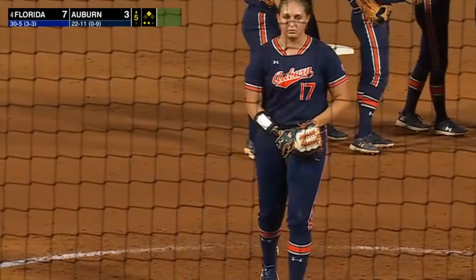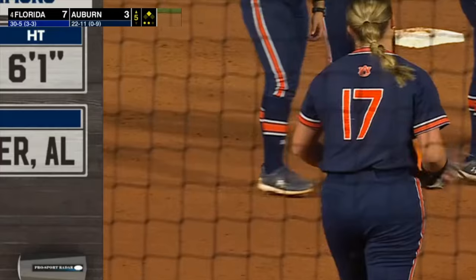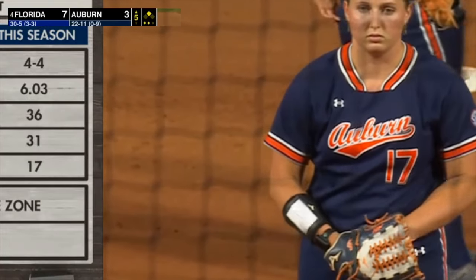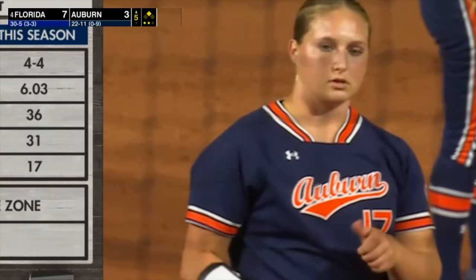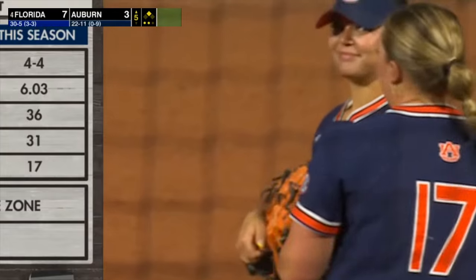So here's Chaley Clemens taking over in the circle for Auburn. A sophomore from Alabaster here in the state of Alabama, standing 6'1". Chaley Clemens primarily was an offensive player last season for the Tigers, but is making her 15th appearance pitching this season. Loves to work up in the zone, and she's got a 3-pitch mix. What else can we expect from Chaley Clemens, Shelby?